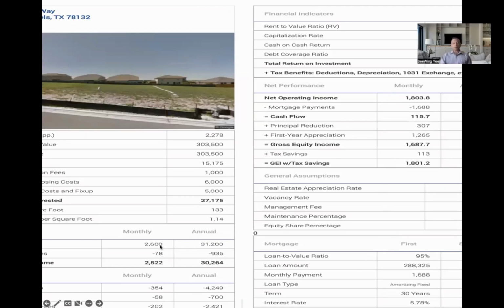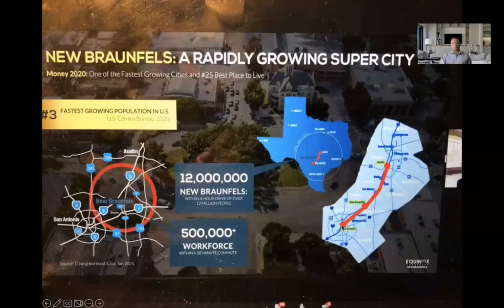Your gross rent of $2,600 minus all your debt service, your monthly mortgage, taxes, insurance, property management fee, vacancy factor of 3 to 5%, and a maintenance factor of another 3%. You still cash flow around $100. All right, that's what you can expect because you're only putting down 5% and still getting this value. Now, this is just the first year projection. Over time, things get a lot better, over which we'll go momentarily.